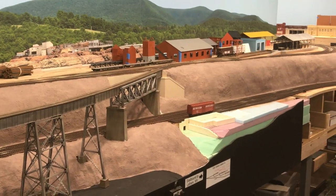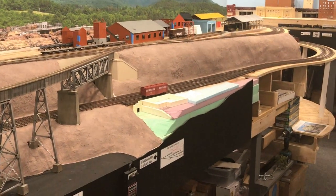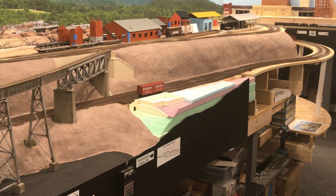So there's just one more area I want to take a quick look at, and I'm going to reposition the camera for it, and it's this little scene where this foam is. And let me show you what we're going to do in that area.